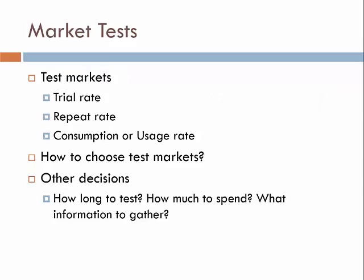So once these sets of tests are done, firms will often conduct field tests to get estimates of trial rate, repeat rate, or consumption rate. This information is extremely useful in forecasting demand. So a related question is, how do we choose the test markets?